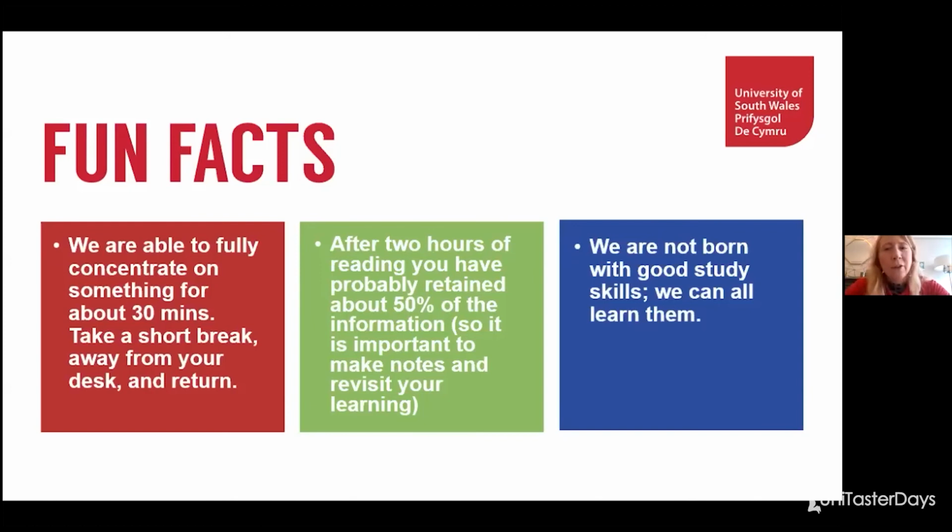And really, really remember that we're not born with good study skills. So if you're finding studying a challenge, don't beat yourself up about it. You can learn study skills. And this is why attending sessions like this is really key.